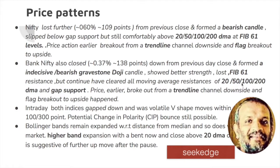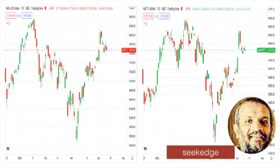So it's also comfortably above the gap support as well as the moving average confluences of 20, 50, 100, all those, but Fibonacci 61 is lost. So Nifty lost the gap support, Banknifty lost the Fibonacci 61 resistance the other day, but still at a very good support level, a kind of consolidation is what we are seeing. Intraday it was volatile, but within a small range of 100 and 200 points in Nifty and Banknifty respectively. Since this is still in the support zone, if you look back, you can see previous places where resistance was seen, and it's still at the same place.